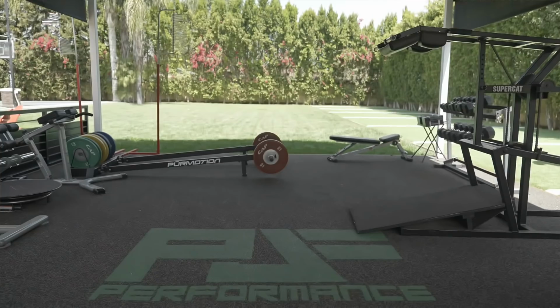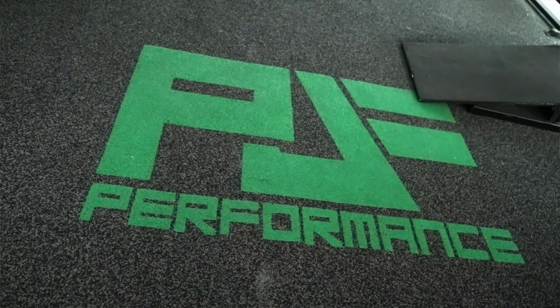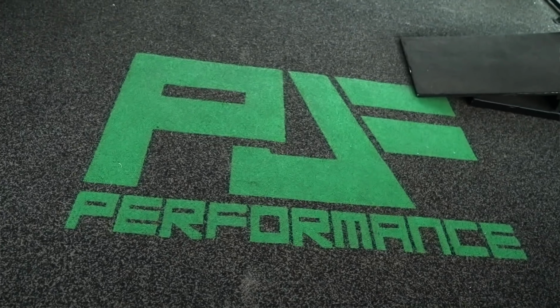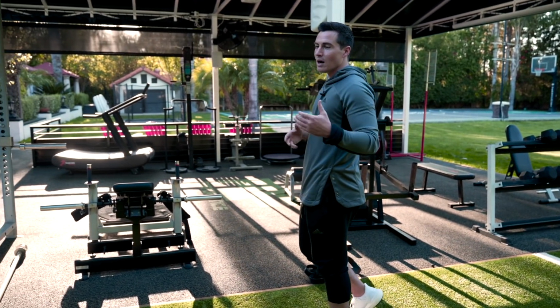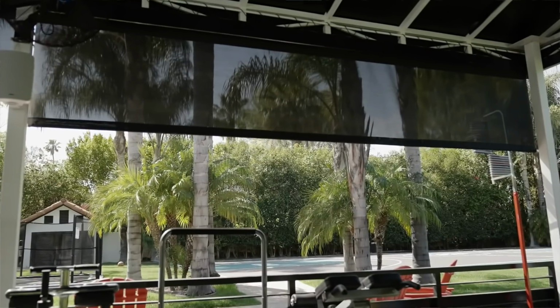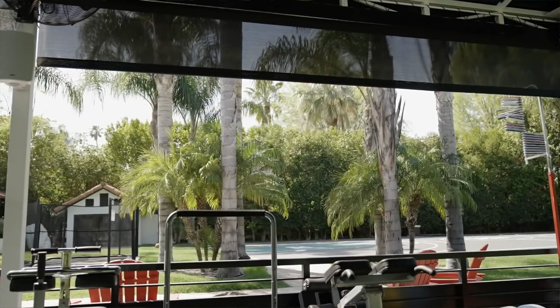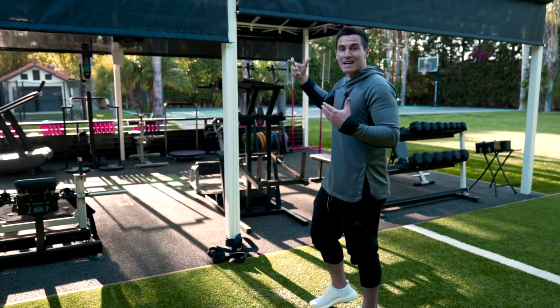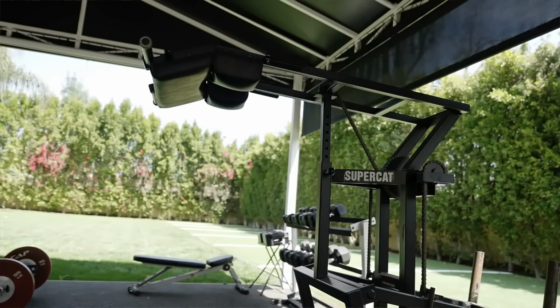Over here, we have a smooth transition into the outdoor weight room. I think it's so important for players to get that vibe. Training outside is so different. We built this structure so that we can protect against the rain. We have the sidewalls that come down at a click of a button, and so rain doesn't get in, we can block the sun, and we can basically make it fully enclosed if we want to.